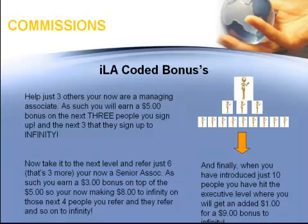And the last step, finally make it to that executive level, where you have introduced just 10 people to iLA. At this level, you are getting paid a whopping $9 the very first month on every single new person that you bring in, and that they bring in, and that they bring in, to infinity. This creates a lot of upfront money, and this is paid weekly.